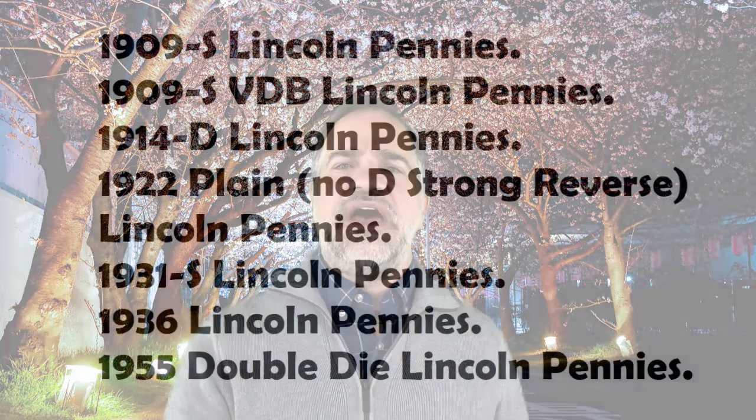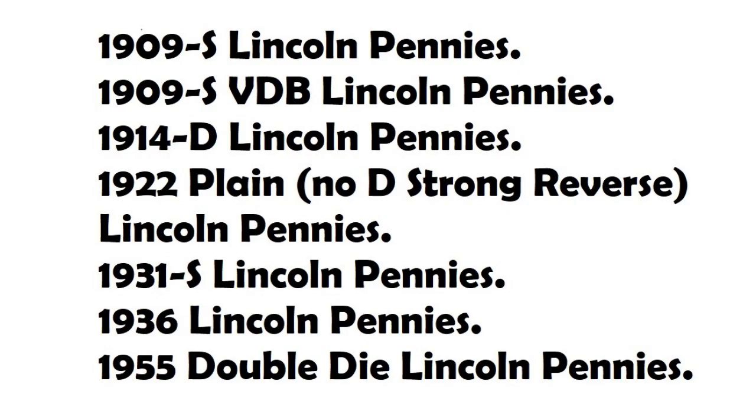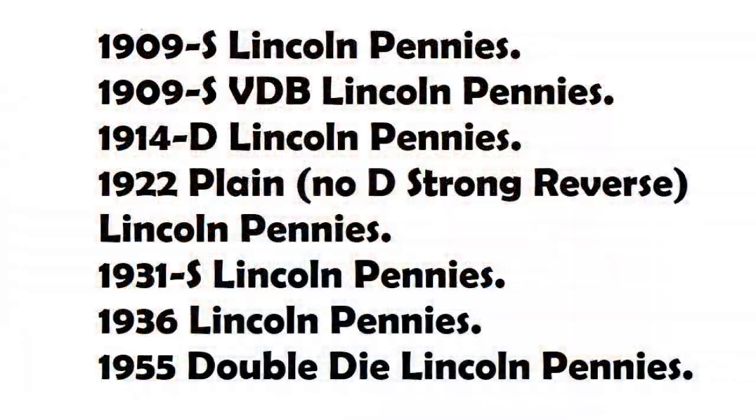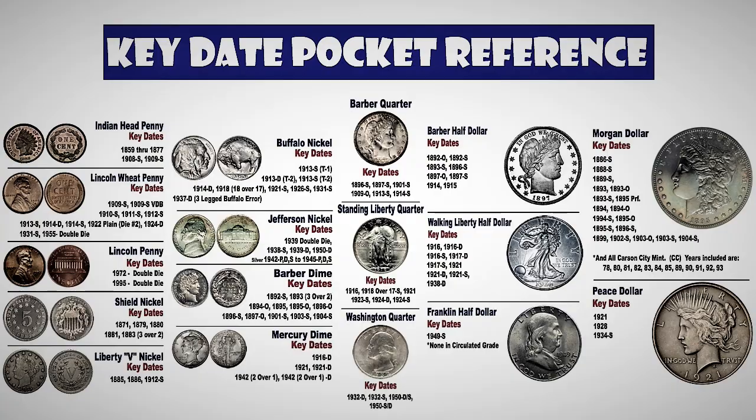So in 1909, the San Francisco version is about an $80 penny, so a 1909S. But a 1909S VDB with those initials, that can be an $800 plus penny depending on condition. The 1914 Denver, they're about 200 bucks these days, and then a 1922 plain has a few variations that can be $1,000 plus. So you see how it can be fun sitting in front of a stack of these at the kitchen table? Just grab a price guide or have your laptop or iPad there and flip through them.